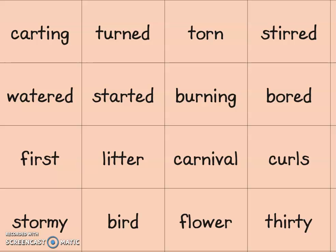Today we will be sorting and writing words with R controlled vowels. R is in charge of lots of words when it comes after the vowel. Today you're going to read through some sorts of words that have R controlled vowels.